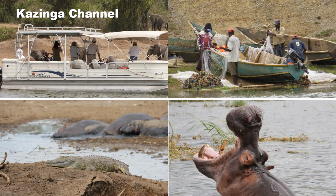One of the things that I like about the Kazinga Channel is that at the end of your trip, you do see one of the villages along the channel that is a fishing village. That picture in the upper right is of that village and of the fishermen and women bringing their catches in. So it adds a little bit of unique color to the experience. The village itself is very colorful, as is the fishing boat. So not only are you going to see some amazing wildlife on the channel, but you also get a taste of the fishing culture of the region as well.